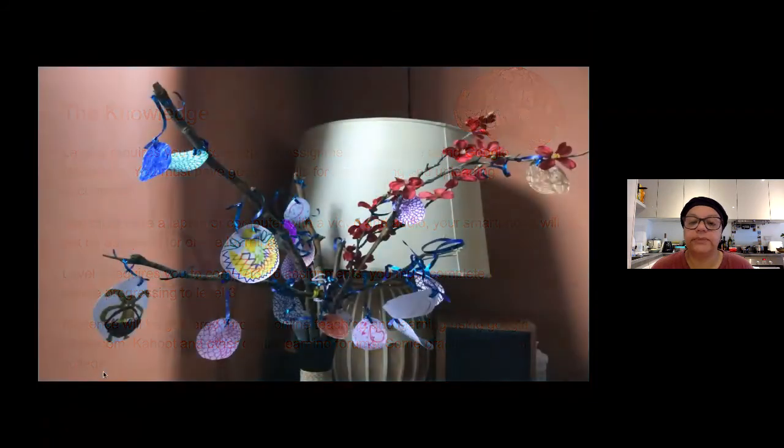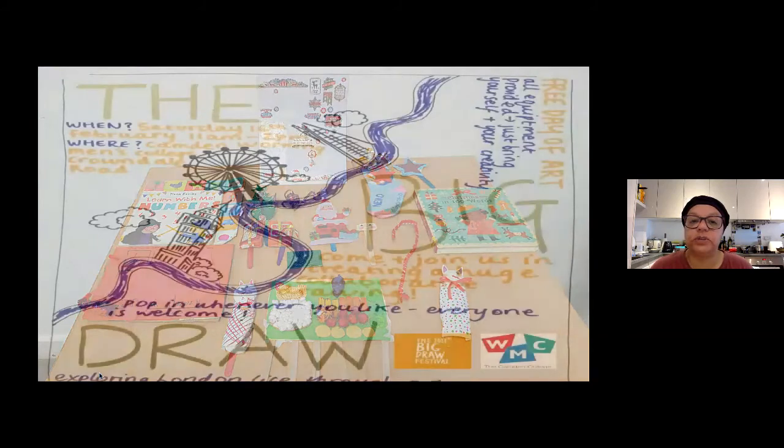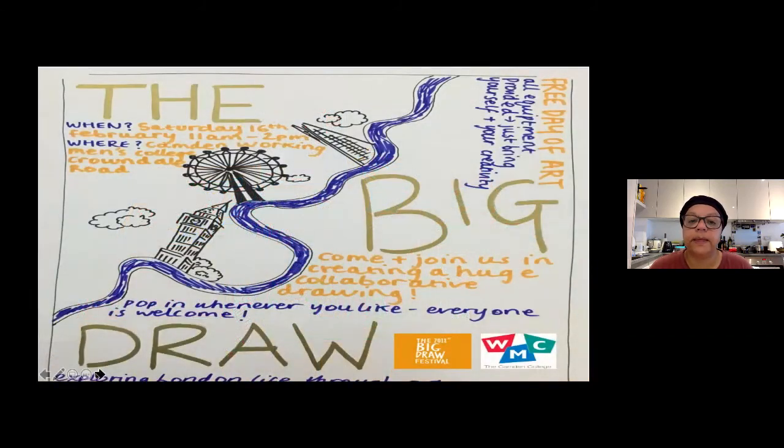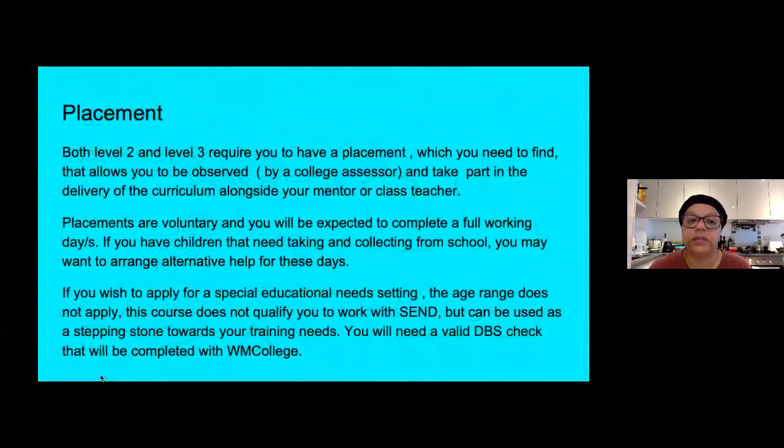These are just some of the work that students have done. So there's just a few slides showing you some of the work and some of the activities that students have done, that they've created for children to use while they've gone into their placement, and some of the events that they've joined in at the college.